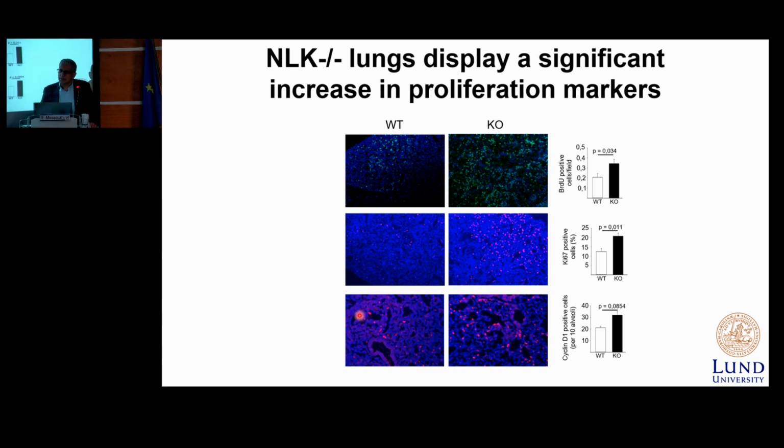We looked at different parameters. We looked at the cell survival. We looked at the apoptotic cells, necrotic cells, but we could not really see any differences. So the only differences that we could observe were based on the proliferation.